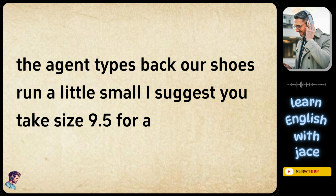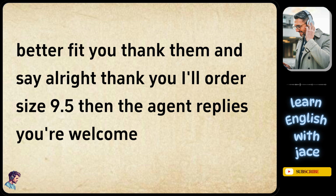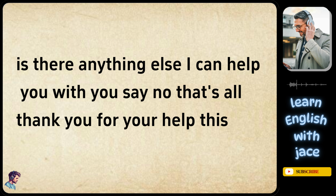The agent types back, "Our shoes run a little small. I suggest you take size 9.5 for a better fit." You thank them and say, "All right, thank you. I'll order size 9.5 then." The agent replies, "You're welcome. Is there anything else I can help you with?" You say, "No, that's all. Thank you for your help."